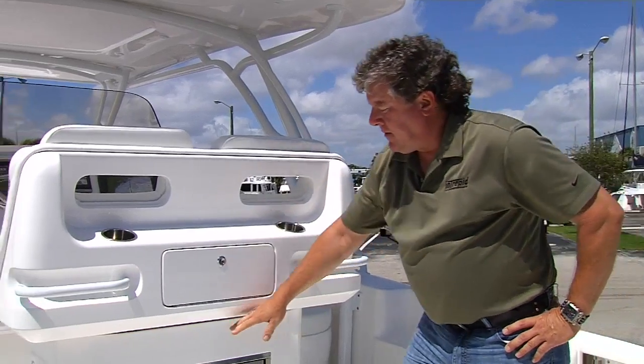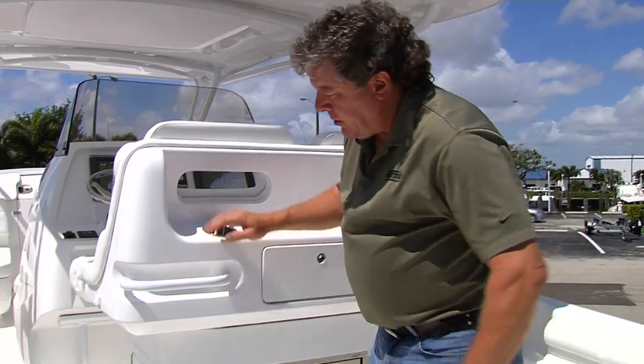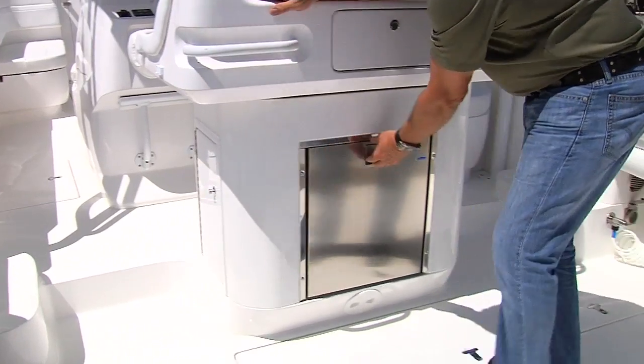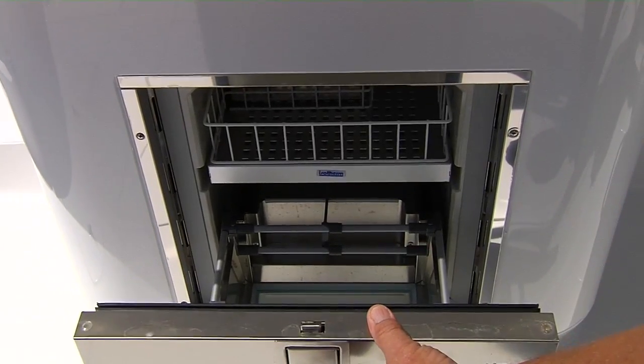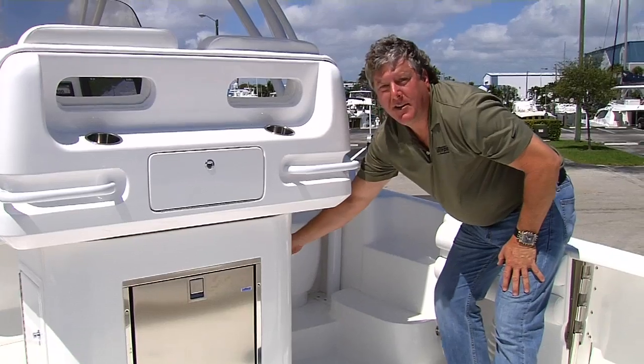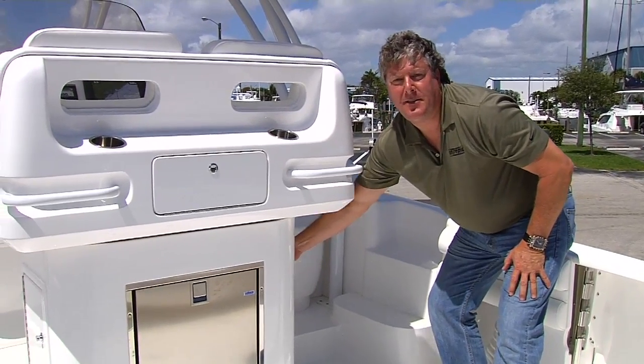The helm seat base we've designed for the 375 walk-around incorporates storage shelves in the port side, a 110 12-volt slide-out refrigerator, and a trash bin over on the starboard side.